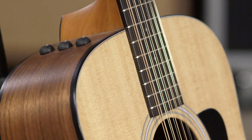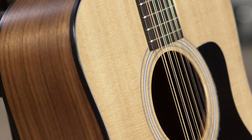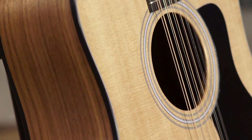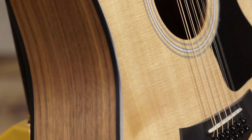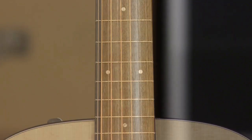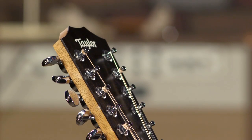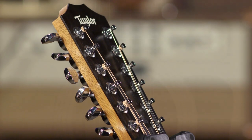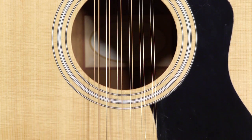Hard to beat. So let's run through the specs of this thing real quick, because everybody's going to want to know that. It's a solid Sitka spruce top, walnut back and sides, mahogany neck, ebony fretboard, and the Taylor patented mini tuners, with ES2 electronics. And it's well under $1,000 for this thing.